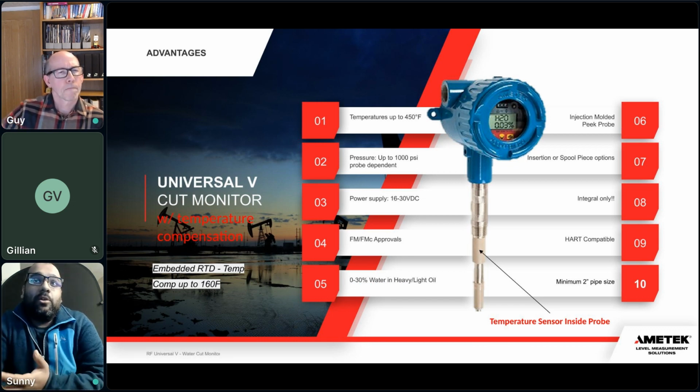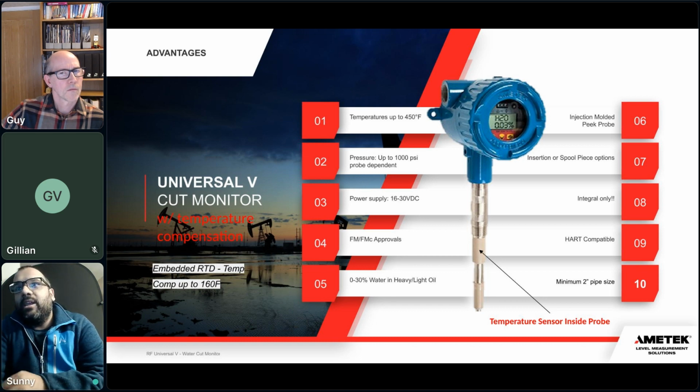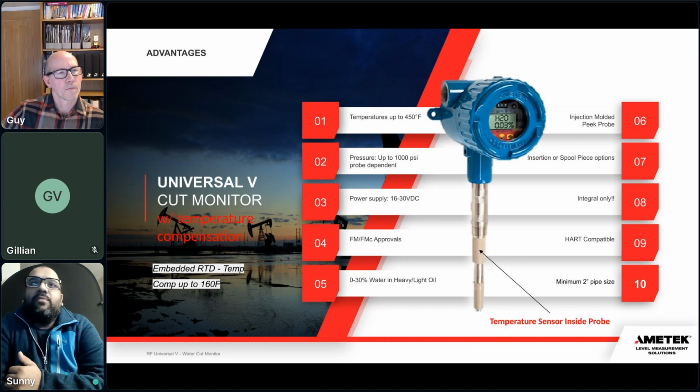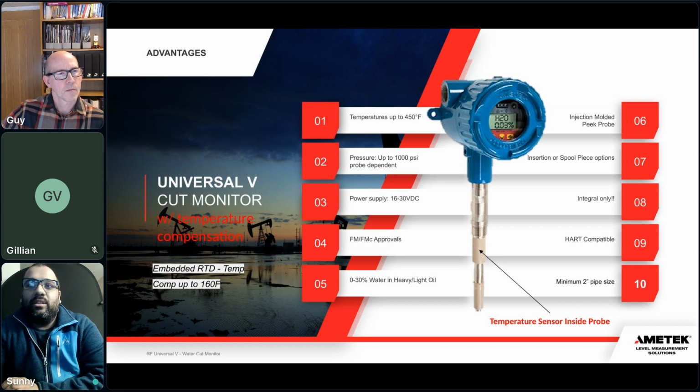Next up, we have the Universal 5 cut monitor with temperature compensation. Same design, virtually the same electronics as the previous product. The only difference here is now we've added an embedded temperature sensor inside the probe. There's an RTD in a hollow tube inside the probe. The reason that's there is, as we talked about, temperature swings can affect the dielectric constant. Especially in cold months where the temperature swings, or if they're pulling crude from different areas, you're going to see different temperatures. So we're able to compensate with that temperature sensor. Up to about 160 degrees F, we can provide a corrected water cut within the electronics. So this is great for those customers who are seeing a lot of different temperature swings, and they have an option to compensate for it.